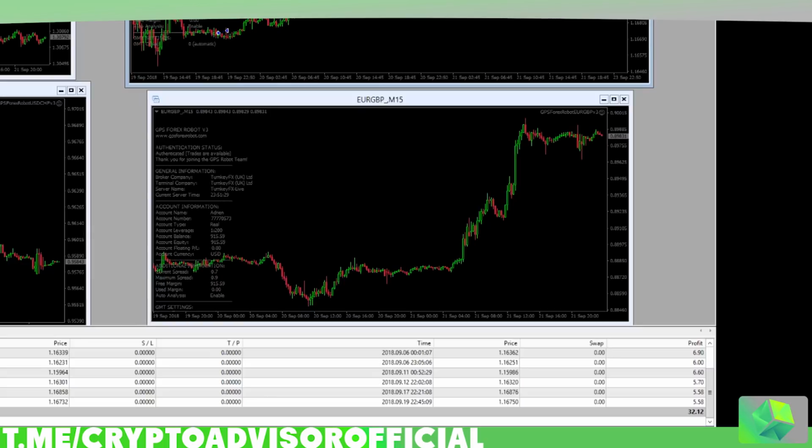Although as far as I know, this does work well on multiple different brokers, as I actually ended up deciding to use my own broker instead of their recommended one. So that sort of leads me to believe that it works well on multiple brokers, which is a good thing. 3.22% is very, very good in 2 weeks of trading.